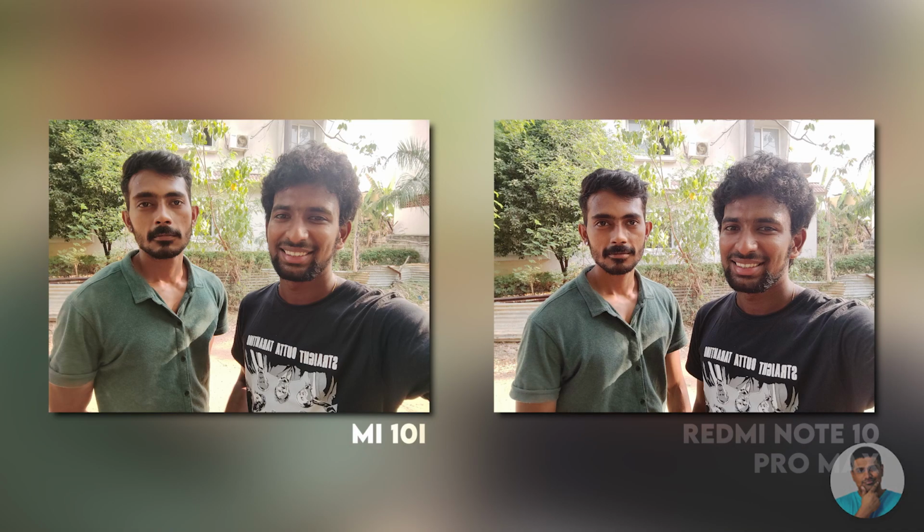In fact, take the selfies next. Again, we have 16 megapixel f2.5 snappers. As usual, there's a tendency to overexpose the background. But I prefer the natural colors on the Mi 10i here. For some reason, the Note 10 Pro Max at times gets skin tones wrong.